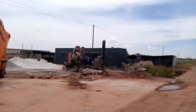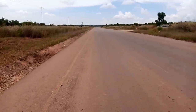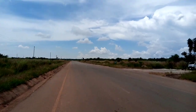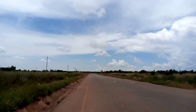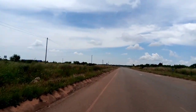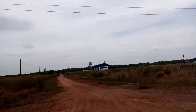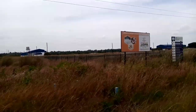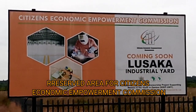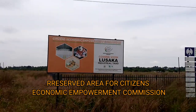You can see some earth-moving equipment showing you that there is construction going on, guys. You can see empty spaces as well, which are yet to be developed. As you can see here as well, there's another place known as the Citizens Economic Empowerment Commission site. So this is the proposed site for the Citizens Economic Empowerment Commission.